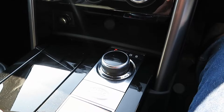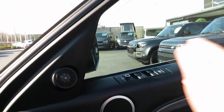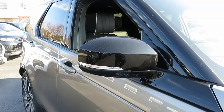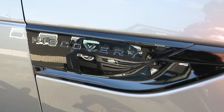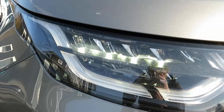And we'll go ahead and turn on the automatic headlamps, front and rear fog lamps, and the hazards. All four windows are automatic, and we'll go and check out the exterior, shall we? Wheels. LED headlamps. You also have front and rear parking sensors.